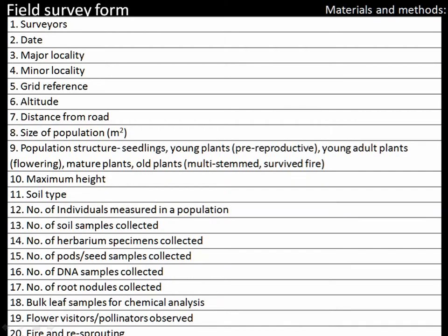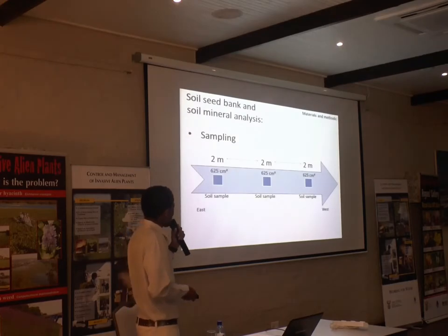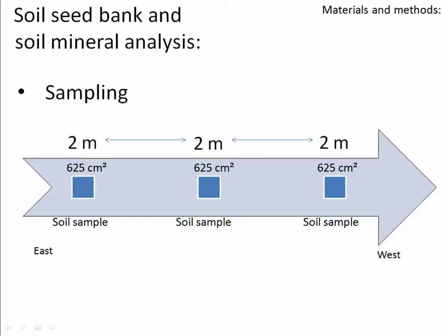Now we went into the field with a field survey form or checklist that looks like this, where we took coordinates with the altitude, distances from roads, sizes of population, and structure. We divided it into several groups and observed for pollinators and flower visitors. We did a soil seed bank study and a soil mineral analysis.